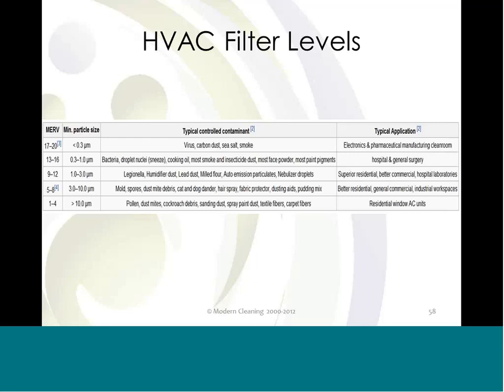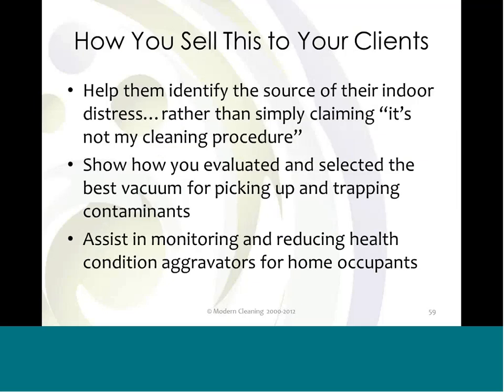If you can explain to your clients that's what you're doing, that's another way of demonstrating professionalism, care of their health, care of your technician's health, and differentiating yourself in the marketplace.